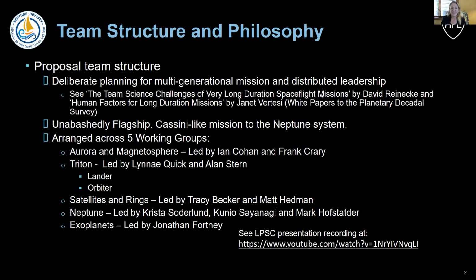So we went with the unabashedly flagship class mission, and I think that was really our win theme. For the PMCS proposal round, it was very competitive, and I know of 6 ice giant related missions that were proposed, and there were possibly more. This was the only one that was funded.